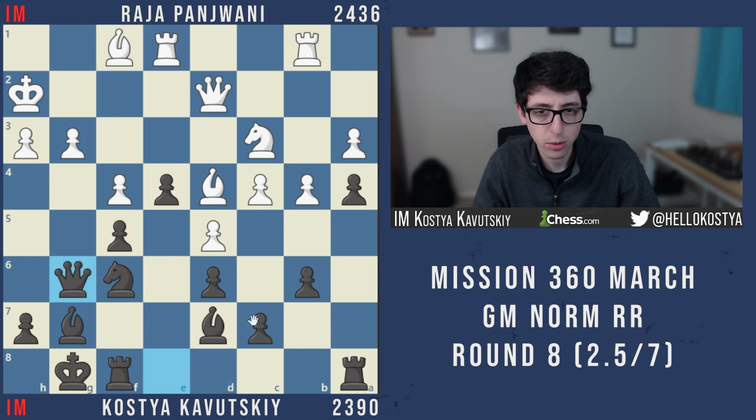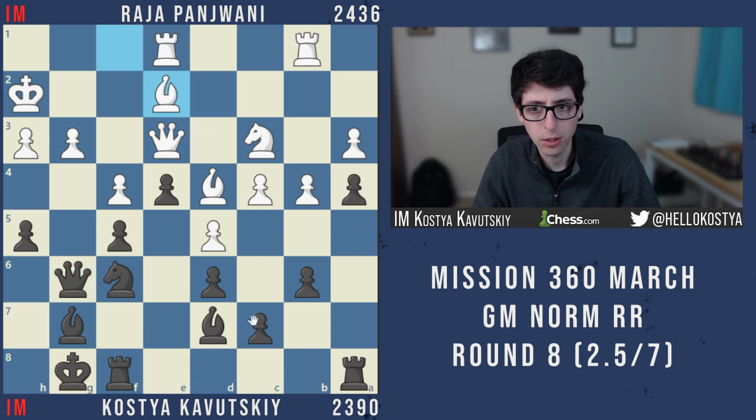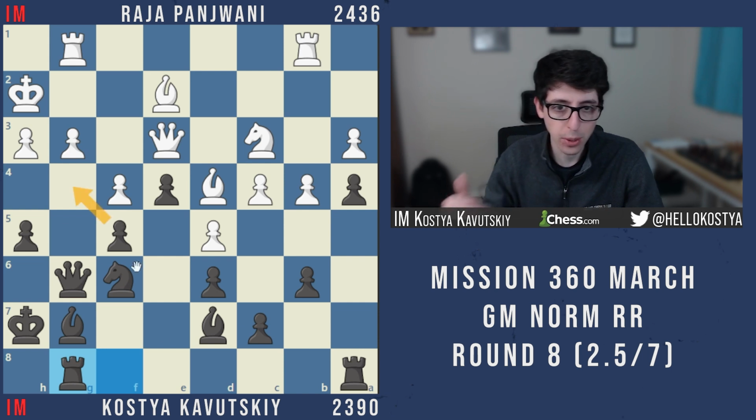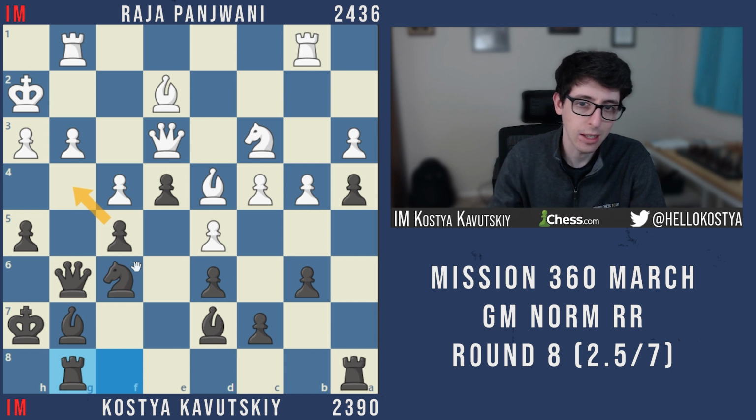Bishop f1, queen g6, queen e3. Here I played h5, bishop e2, king h7, and rook to g1. I put the rook on g8. And I wasn't really sure what white is going to do here. I thought maybe he's going to, again, play for g4 at some point, but it's really hard to do in this position because, of course, all my pieces are just kind of overprotecting against g4.